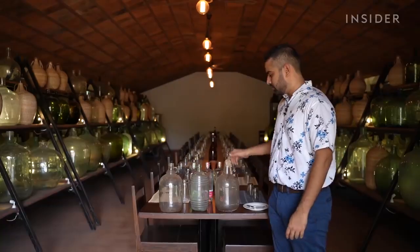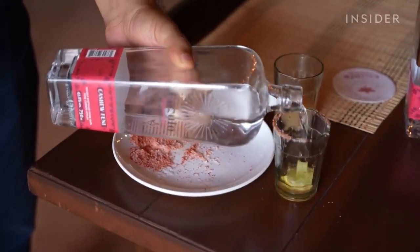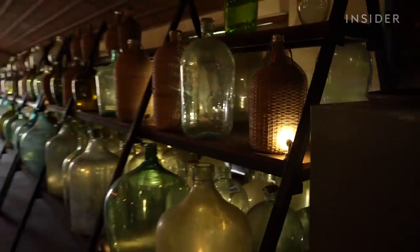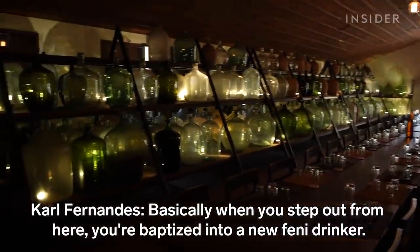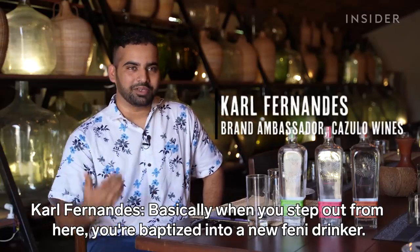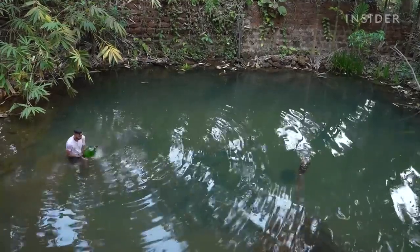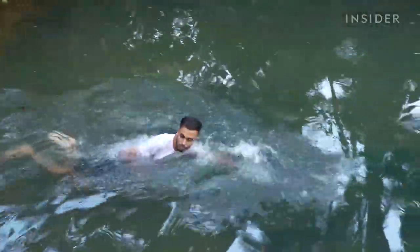Meanwhile, other feni makers in Goa are looking to expand the market and popularize the drink. A brand called Cashew draws in locals and tourists with a tasting room and distillery tours. Basically, when you step out from here, you are baptized into a new feni drinker. One of the tour's big attractions is the underwater aging technique. Workers have to dive in the water to pull out aged bottles of feni.